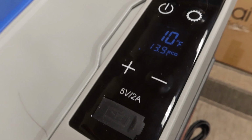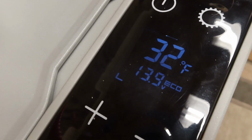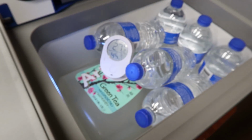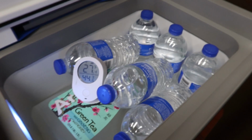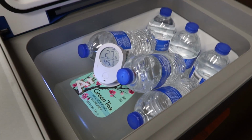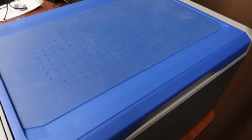It's now time for the next test, which is the overnight efficiency test. I have this set to 32 degrees Fahrenheit in eco mode. Inside, I have a gallon of water and 6 bottled water. And we're gonna go ahead and let this sit at 32 degrees inside the refrigerator for at least 3 or 4 hours, and then we're gonna do an overnight test.